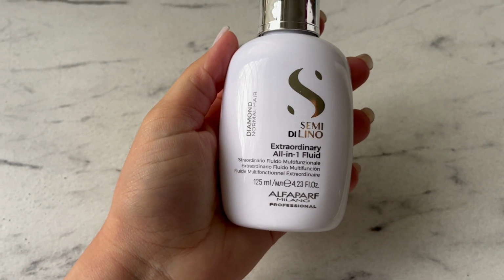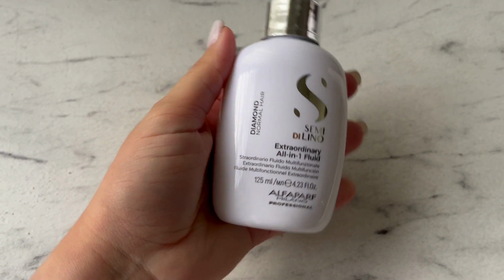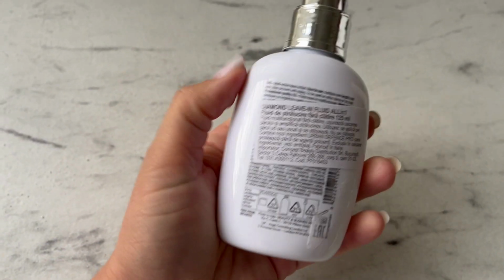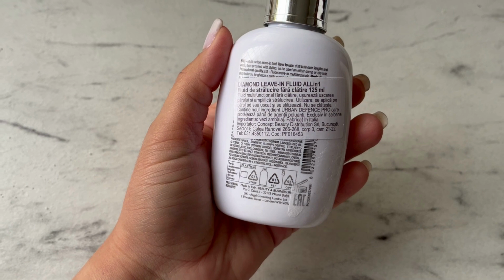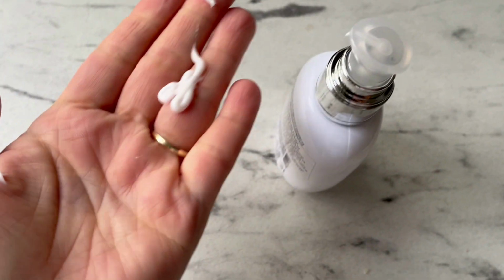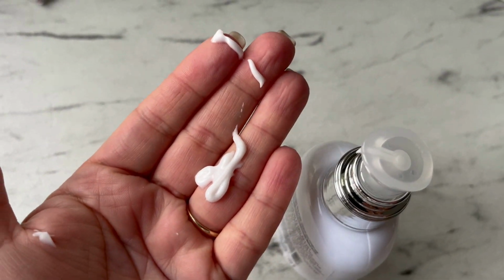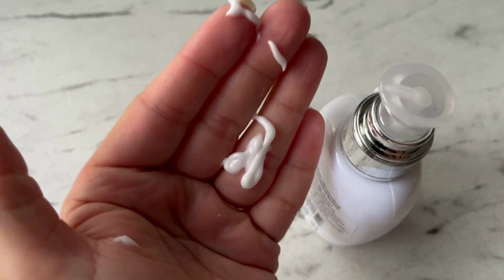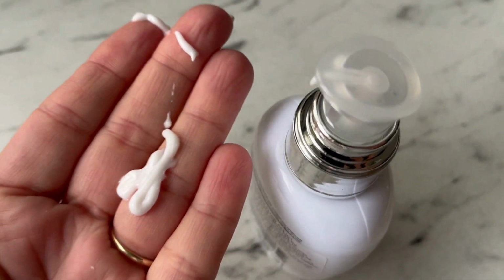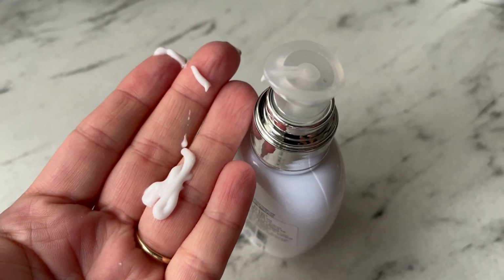This fluid leave-in by Alpha Parf. It is their all-in-one fluid for normal hair. It has a lot of good ingredients, and it has a white texture, so it doesn't bother my ashy cold tone. I will give it a try and I will let you know what my thoughts are on this product.